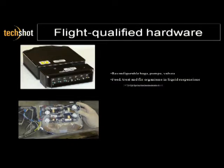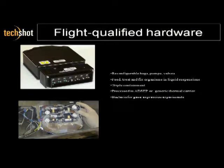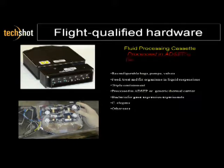Same form factor here, basically, with this fluid processing cassette. We built this to be able to not only operate within the ADSEP locker, but also function on its own if you wanted to take it up in a Progress vehicle or in a Dragon or any other launch vehicle. Just the cassette can be operated with an extra little switching pack, battery pack that can snap onto the side, and then it can be stowed in thermal carriers that are already on station or returned. So again, it can operate autonomously.